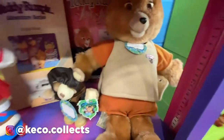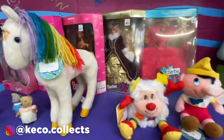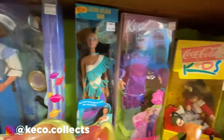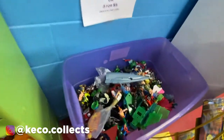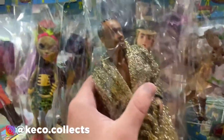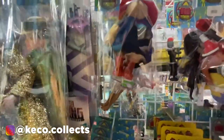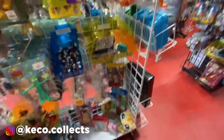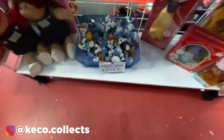Got Teddy Ruxpin. My Little Ponies and Barbies. John Smith and Pocahontas. Pretty cool. Big Ben. Then, who doesn't want an MC Hammer? That's kind of cool. Princess Leia doll. Frank Sinatra. California Raisins. Bunch of Smurfs down here. Always very cool stuff.